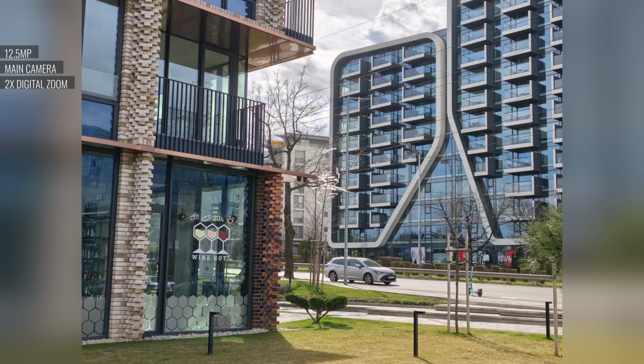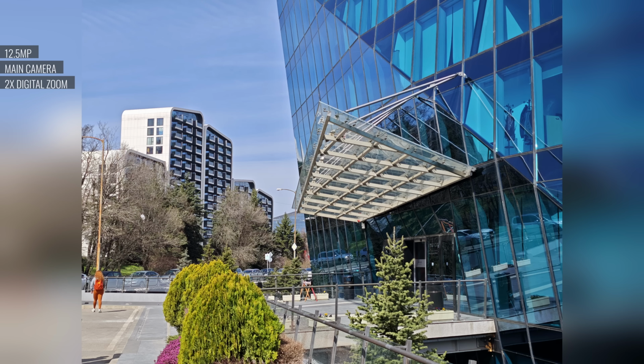You can also count on the Poco for some excellent portraits, whether in photo mode or in the dedicated portrait mode. The shots taken with 2 times digital zoom are very good, though random fine detail is a bit of a struggle.